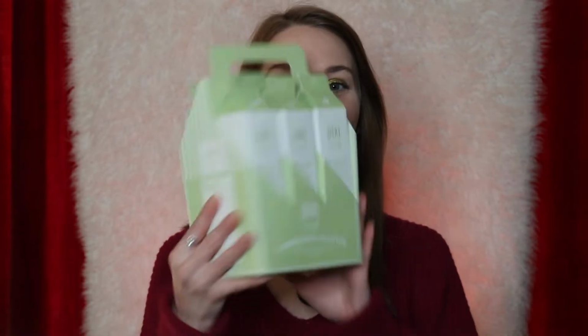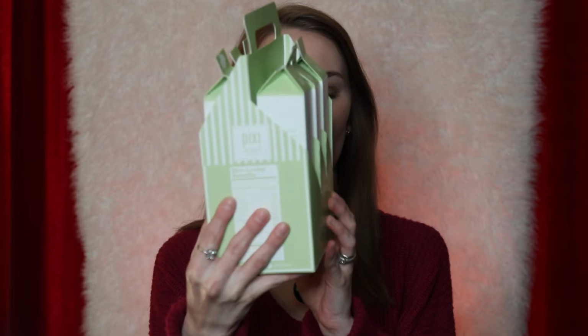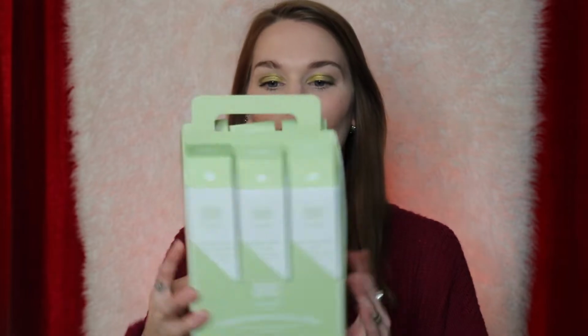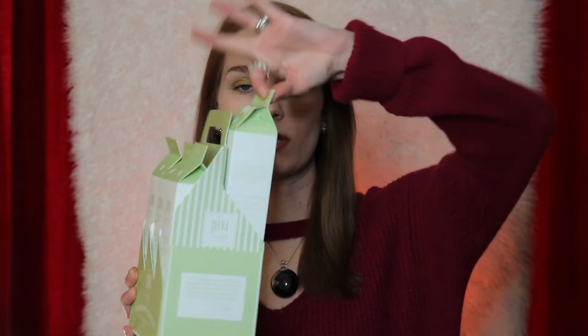So first and foremost, I just want to talk about the adorable packaging. Look at how cute this is. This, of course, is the Milky collection, and they made it look like a vintage milk carton. There are 6 products, all in little milk cartons. These products are 100% vegan, and many of them contain coconut oil and oat oil. So without further ado, let me just dive into these products.